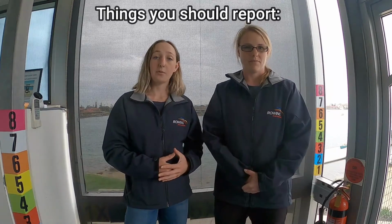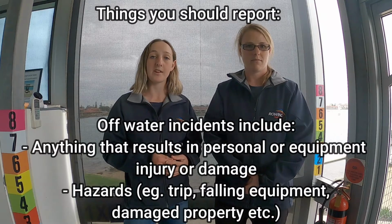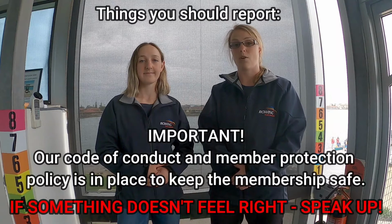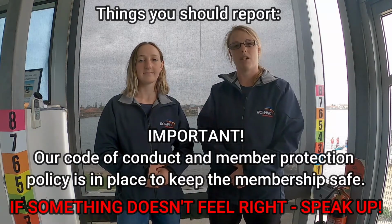Some examples of off-water incidents that might occur include any injury or damage to equipment that occurs on any Rowing SA site, as well as any hazards that you identify. It's important that we report any breaches of the Rowing SA rules, code of conduct or policies as well. This includes any violations of Rowing Australia's member protection policy.